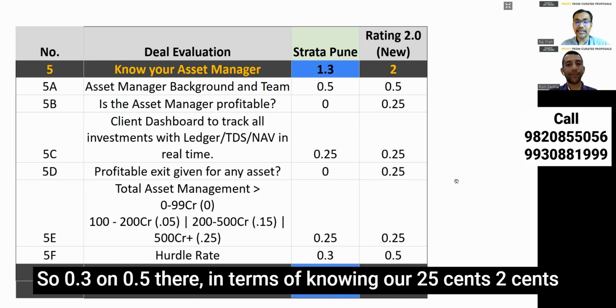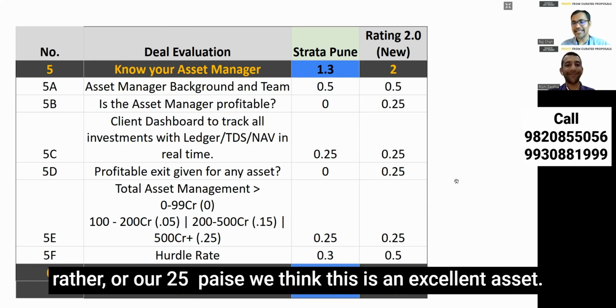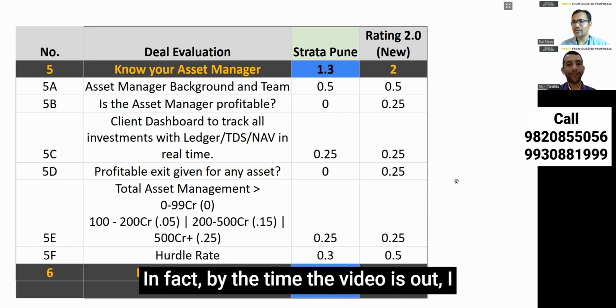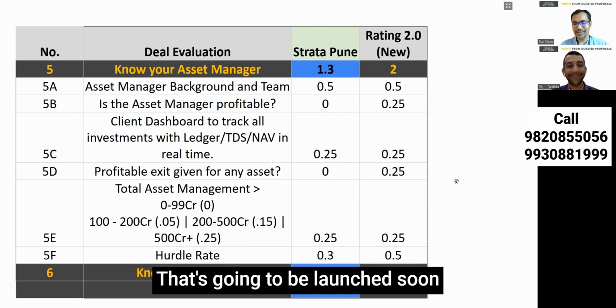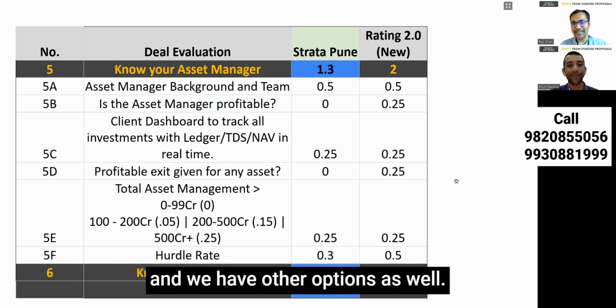In terms of our last 0.25, or our 25 paise, we think this is an excellent asset. In fact, by the time the video is out, I think Strata would have been fully funded. Nevertheless, call us. They have other opportunities that are going to be launched soon, and we have other options as well.